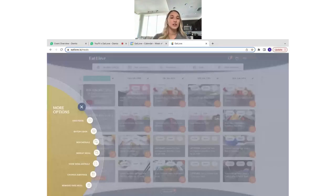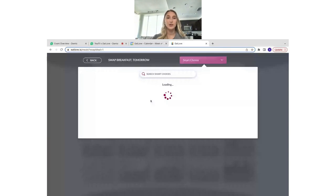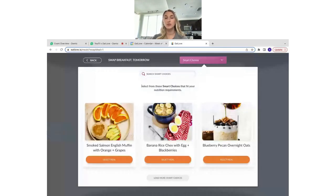But if I wanted to swap this for something else, my smart choice shows me things that still fit my nutrition goals. So I don't have to worry about not meeting my needs.